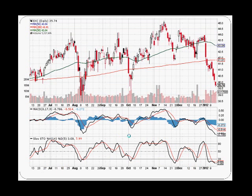If we look at the chart for the last several months for Exelon, here we see that it had a significant drop after breaking below the 50-day moving average here, and then again a significant drop after breaking below the 200-day moving average, which is the red line here. Of course this resulted, as we can see in the slow stochastic indicator at the bottom here, in a very oversold position well below the 20 line here, currently at 3.08.